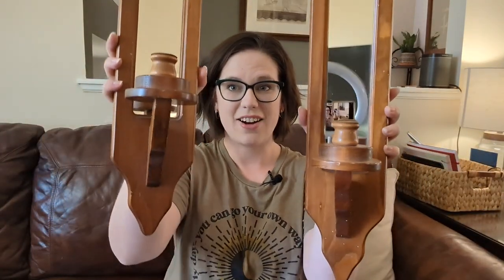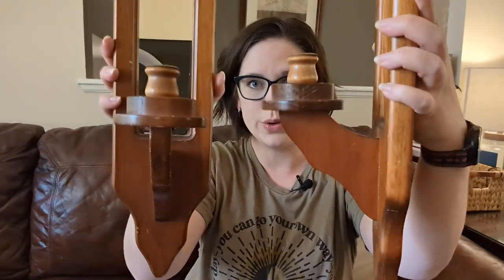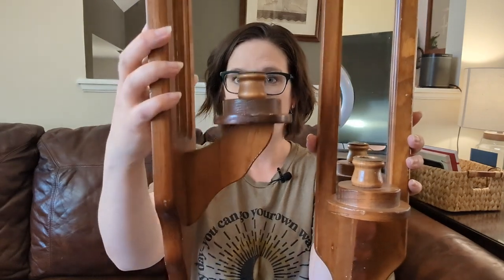So my favorite find of the day has got to be this pair of wall sconces that are candle holders. I mean, look at that. How beautiful is that silhouette right there? These are so lightweight, and I would have thought they would be heavy, honestly, with the real wood, with the mirror inside, but they're not. They're super light. They are just so pretty.